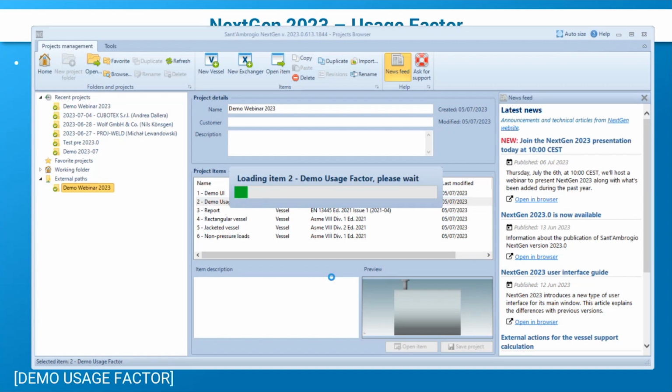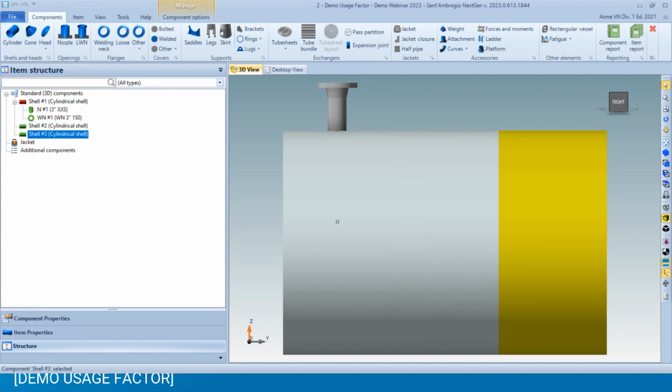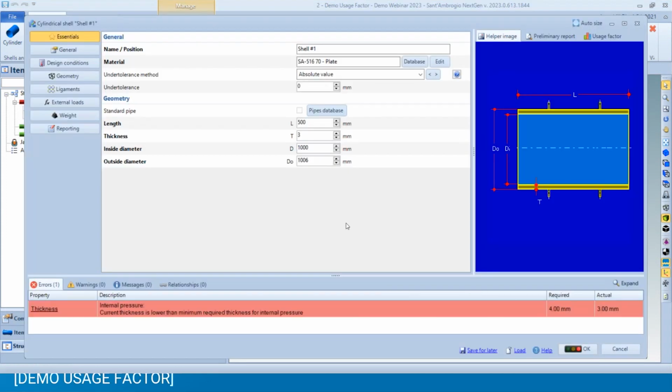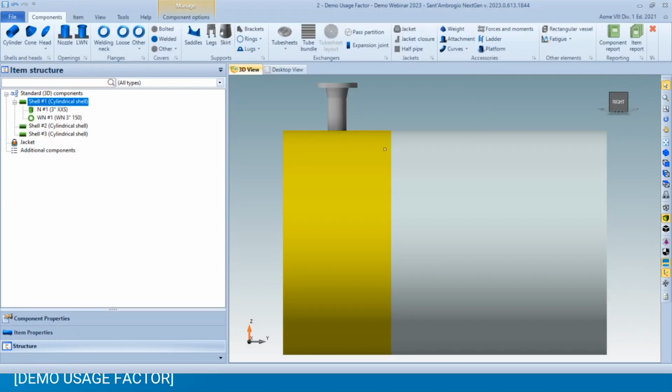So the usage factor basically is the feature that lets you understand how much material you are actually wasting in your calculation, because sometimes you have a scenario like this one where I have 3 cylindrical shells, and obviously I have this cylindrical shell that is not validated, so I expect this cylinder to have insufficient thickness. So I can just open it, and okay, the minimum thickness is 4. Let's see. Okay, 4 is fine, and then everything is okay. So in this case, I expect my calculation to be fine in a way.